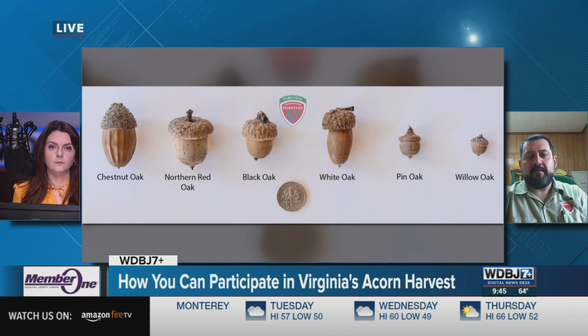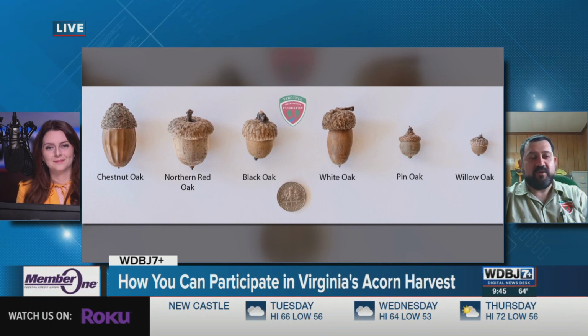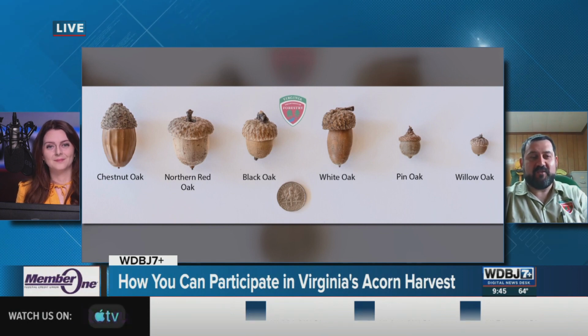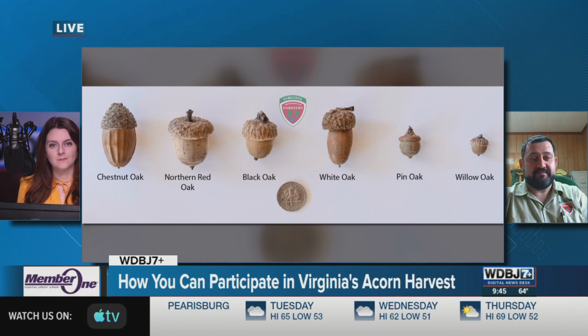But the main thing we want to educate is, when you collect, put the acorns in a breathable sack, preferably a paper bag. I always tell people, if you're a Trader Joe's shopper, they always have paper bags, and we get a lot of Trader Joe's paper bags full of acorns here at the nursery. So if you put them in that and drop them off at your local DOF office, that's the best thing that you can do.